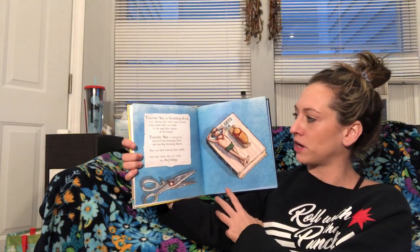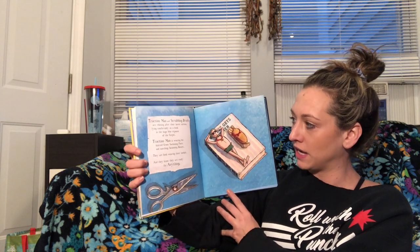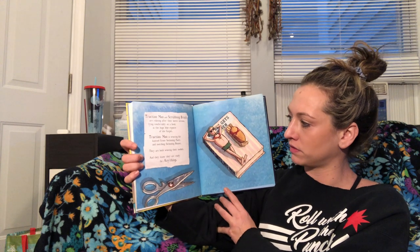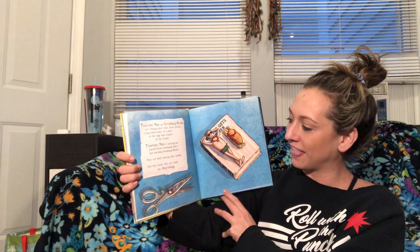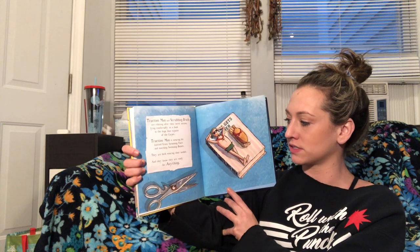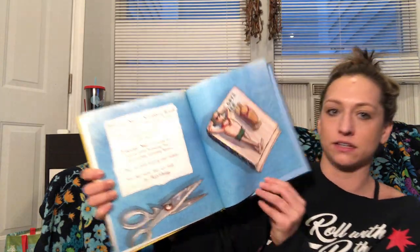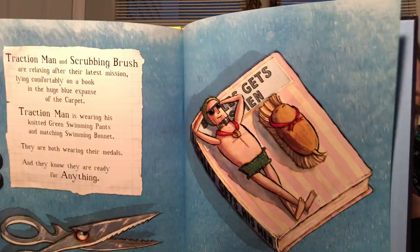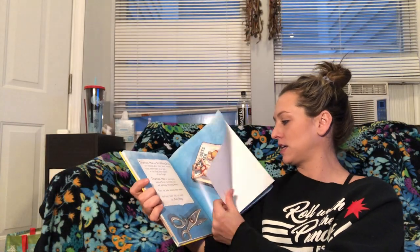Traction Man and Scrubbing Brush are relaxing after their latest mission, lying comfortably on a book in a huge blue expanse of the carpet. Traction Man is wearing his knitted green swimming pants and matching bonnet. They are both wearing their medals, and they know they are ready for anything. So there they are, and here comes the shark scissors. The end.